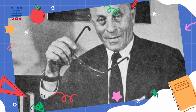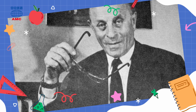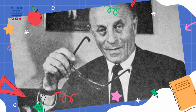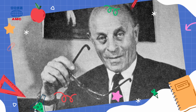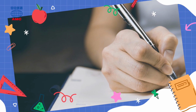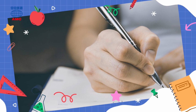In 1938, Laszlo Biro, a Hungarian-Argentine journalist, had a hard time writing with leaky fountain pens, the most common type of pen at the time. Their thin ink dried slowly and created a mess. Thus, he decided to take matters into his own hands and improve Loud's design.